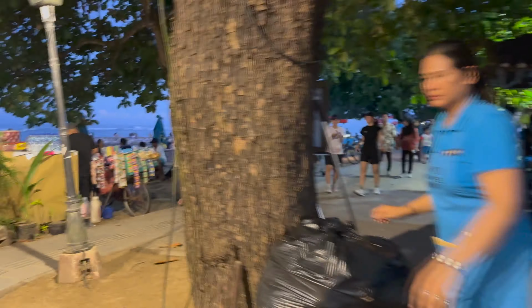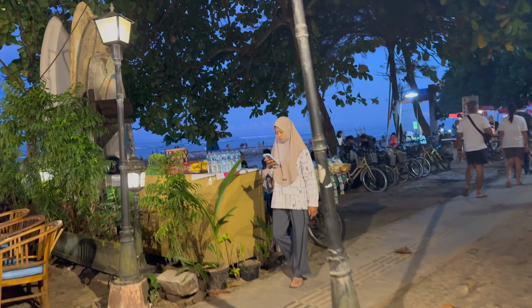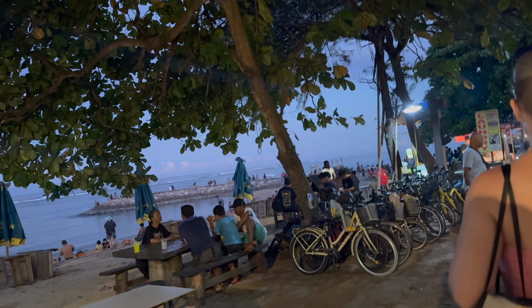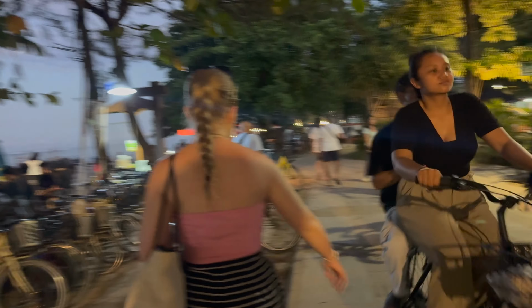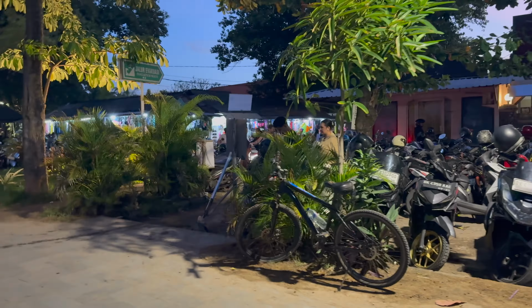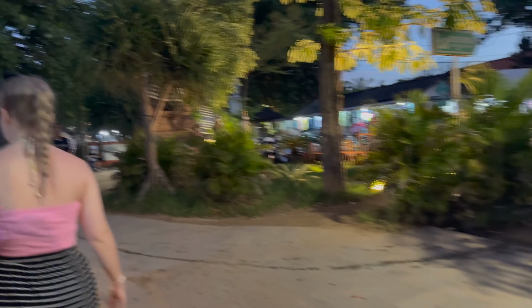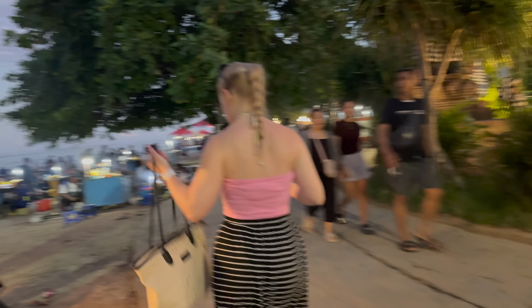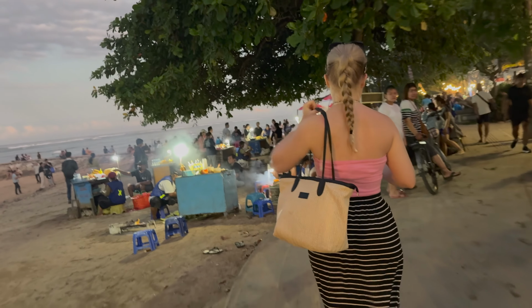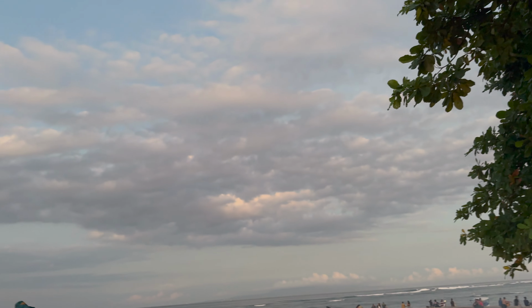Okay, this has suddenly got really busy down here on the seafront. Got all the people sitting there watching the sunset. That's really lovely. But it's got very busy with the bicycles. It seems to be more of an evening thing here, I think. But I really like Sanur. Really depends what you're looking for, because obviously this is particularly touristy. But look at that cloud formation there tonight.